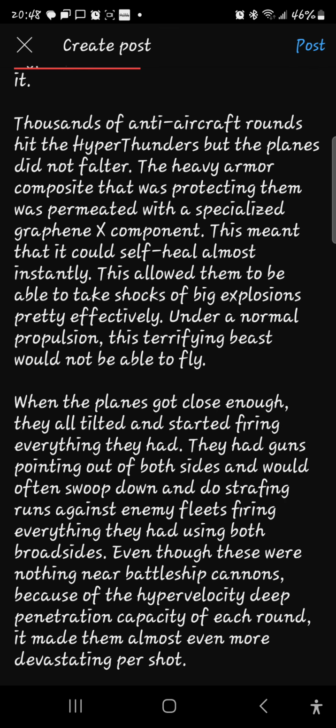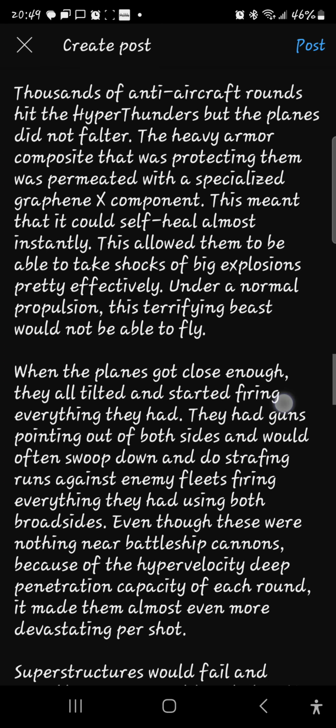When the planes got close enough, they all tilted and started firing everything they had. They had guns pointing out of both sides and would often swoop down and do strafing runs against the enemy fleet, firing everything they had using both broadsides.